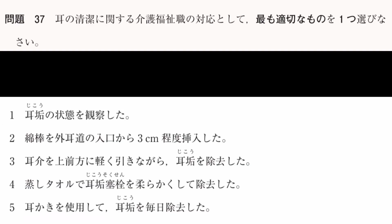Choice number 1 is the correct answer. 耳孔の状態を観察した。When cleaning an elderly's ear, the caregiver should take note of the earwax's color, texture, and taste. Salty. What the fuck? You don't taste other people's earwax. No. No. But it is very important to take note of the color. If it's red, there might be bleeding inside the ears. Texture, soft or hard. If it is hard, it may block the ear canal.